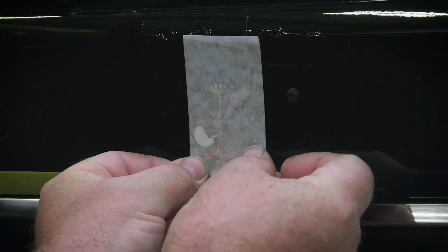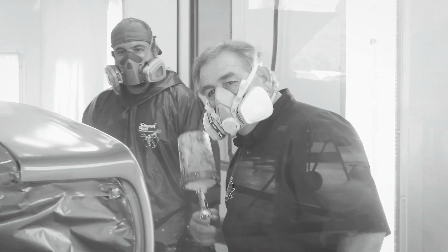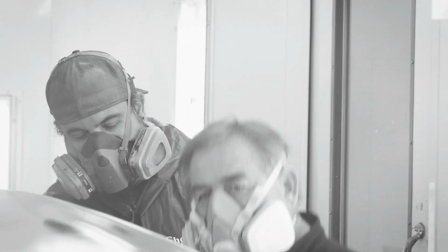I love painting cars. I've done it forever. I don't do it as much. Will's a good painter. He's taken over. I've taught him how to paint really well, and indeed he is doing that. But I do love it, and I miss it when I don't get to do it.